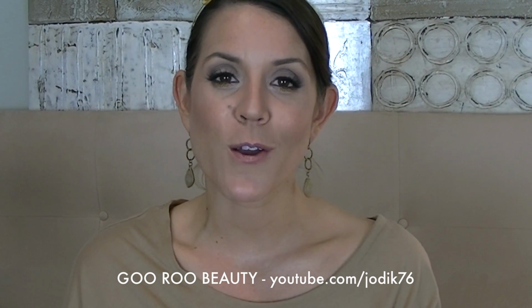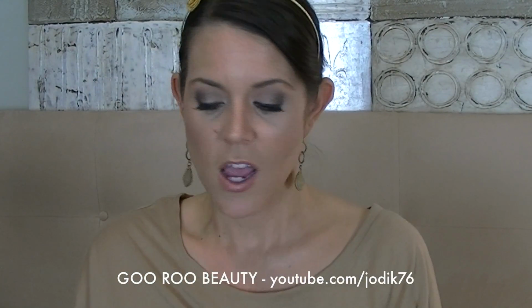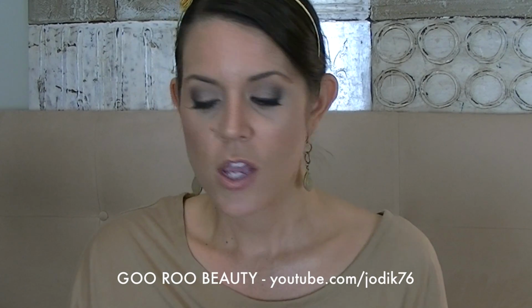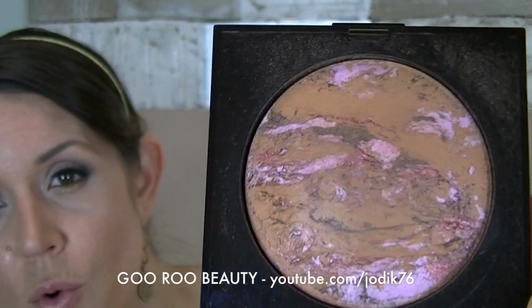This is from the Folklore collection, and it is the Baked Blush Bronze Blush Compact Bronze, and this is in the shade Ritual. It's a beautiful bronzy pink. Gorgeous shade. I think you need to be careful not to use too much of this product or it can start looking sort of dark and muddy. You really don't need a whole lot at all. It's got a mixture of a matte bronzer in there with some shimmery pinks.